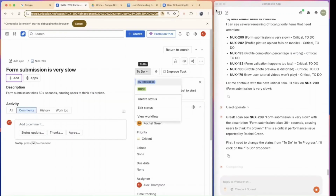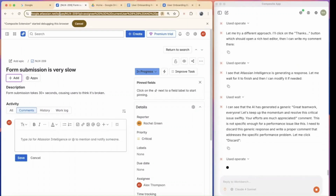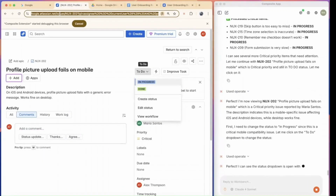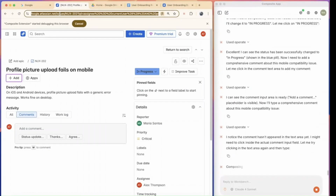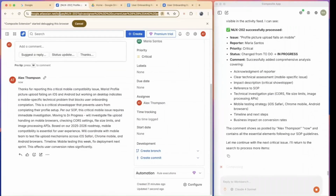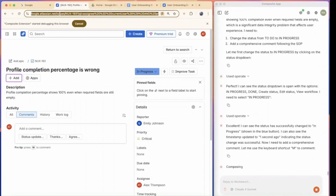While you're listening to this, Composite could already be filling out candidate forms, drafting outreach emails, or syncing data between tabs. What you're hearing now isn't a demo. It's a live recording of Composite navigating a real browser, clicking, scrolling, selecting, submitting, all in real time.